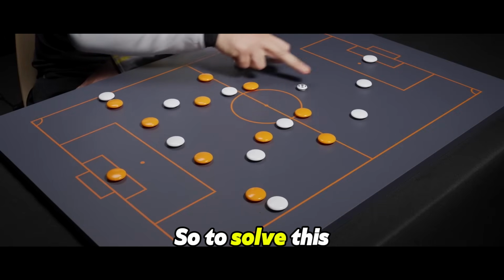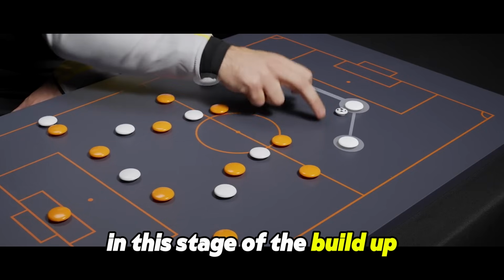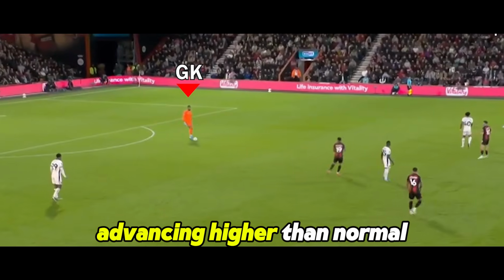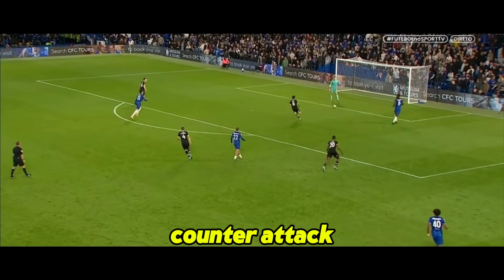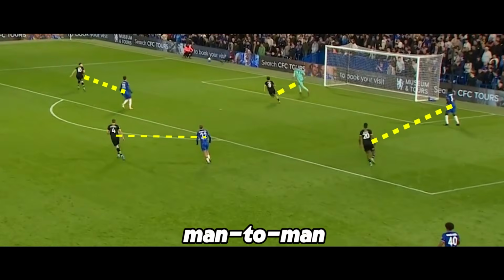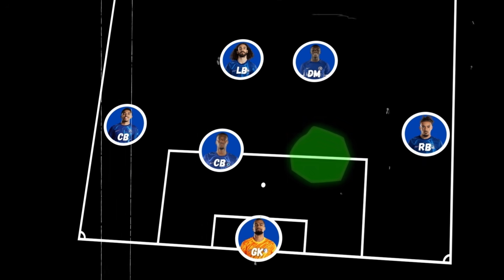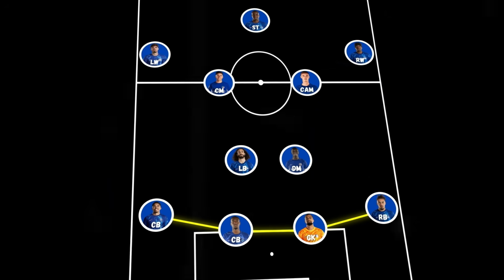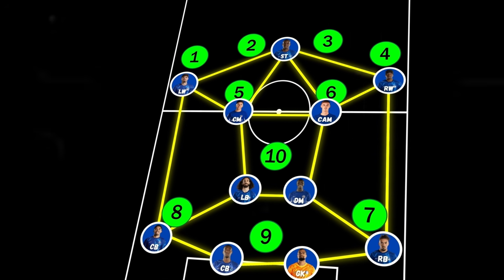So to solve this, Maresca instructs his keeper to play an active role in this stage of the build-up as well, so it is not uncommon to see the keeper advancing higher than normal to receive a pass or initiating a quick counter-attack. So if the opposition decides to go man-to-man in their press, then the back 3 will stretch their shape to create space for the keeper to step up and act as a 4th defender, which gives Chelsea an 11 versus 10 advantage and re-establishes their numerical superiority.